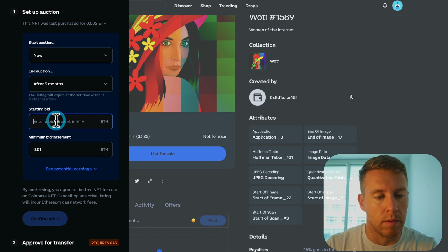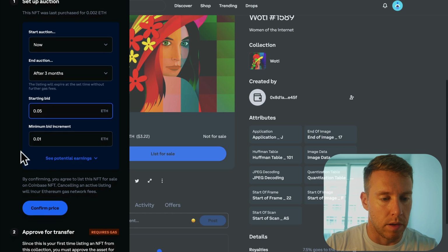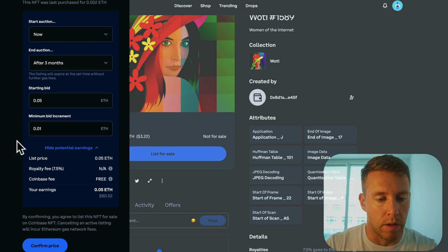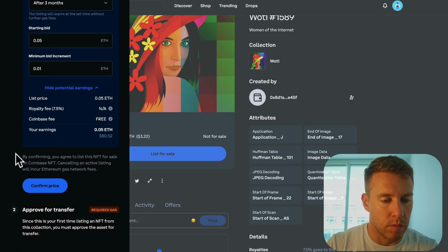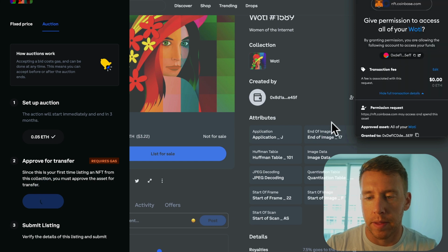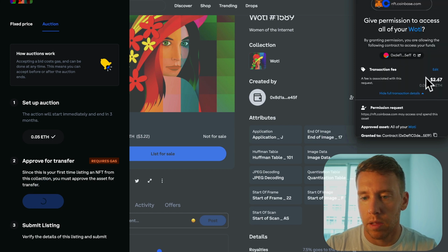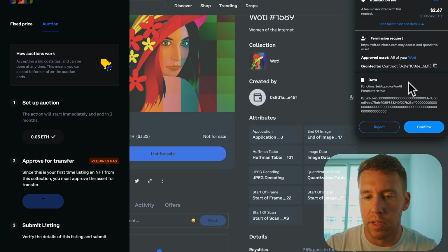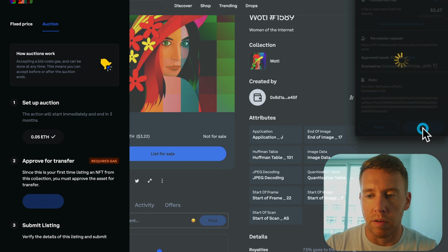Okay, so starting bid, I don't know. How much is that? That would be $80. And then bid amounts, .01. So what's that, $8 or something? Yeah, something on the order of that. Yeah, that looks good. So we're going to go ahead and confirm that. Sign in, this is your first one, okay. Okay, and there's a $2.67 fee associated with this. So we're going to do confirm.